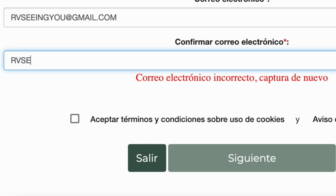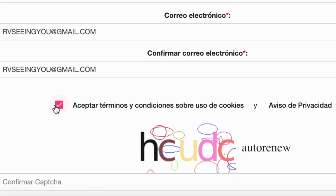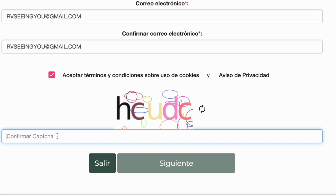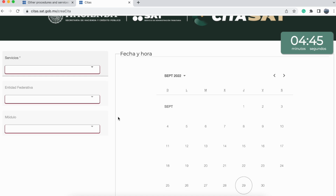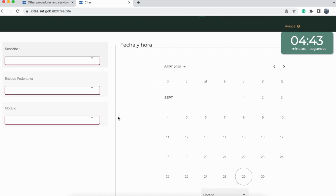Re-enter the information. All right, accept. And then you're gonna have to enter this information right here. So I'm gonna go ahead and do that. Once you enter that information, it takes you to the next screen, and then it gives you a countdown. You have 4 minutes and whatever time it is to fill out the remaining information.